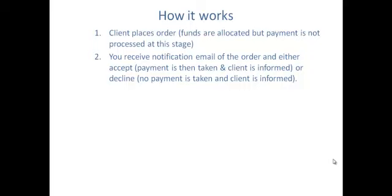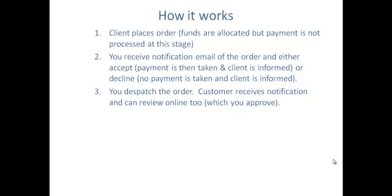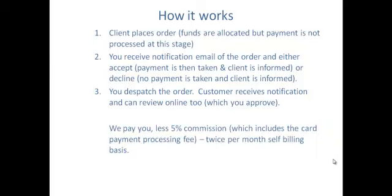The client is informed. If you need to decline for any reason, if you've just sold out of the last one, then no payment is taken and the client is informed. Assuming that you have accepted the order, you dispatch the order. The customer receives the notification. Once they receive their product, they can review online, which you need to approve, and then we pay you.